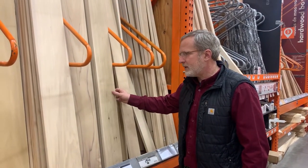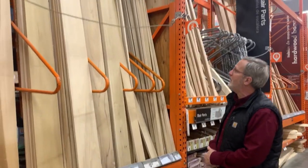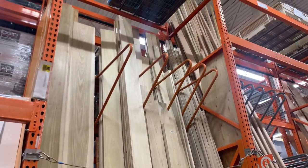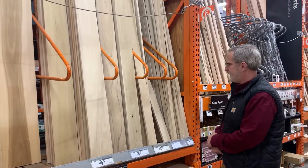We don't know where, but obviously yellow poplar is a big species in the state of Virginia. It's always dried and surfaced and ready for use, and typically it's the higher grade. So if you look at the material here, all of this material, in my opinion, would be the highest hardwood grade, which would be FAS, graded by the National Hardwood Lumber Association standards.